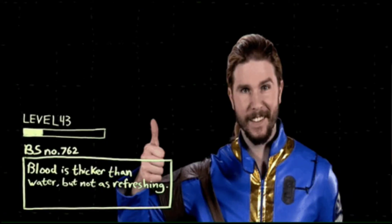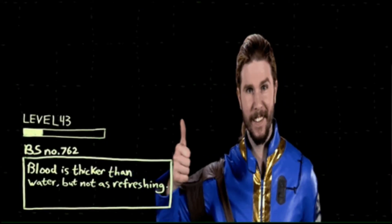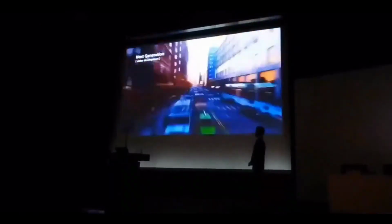So yeah, I'm afraid we might not have loading screen tips anymore, but what about actual load times and not just loading screens?